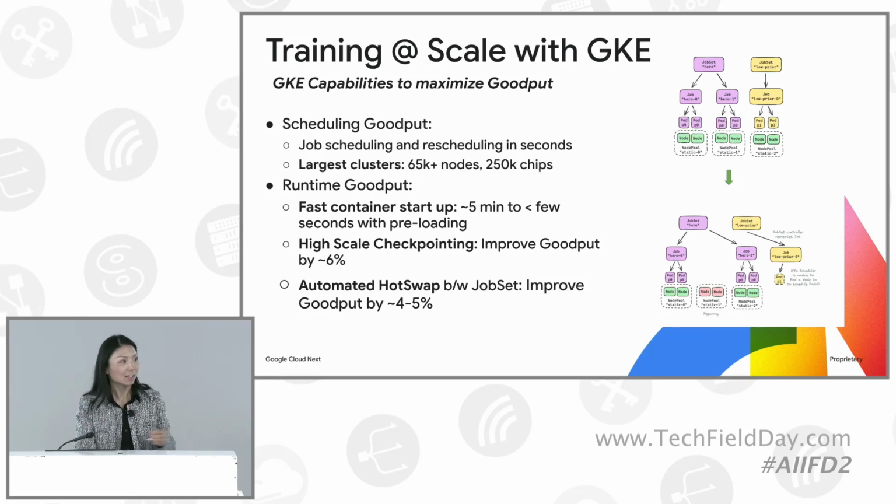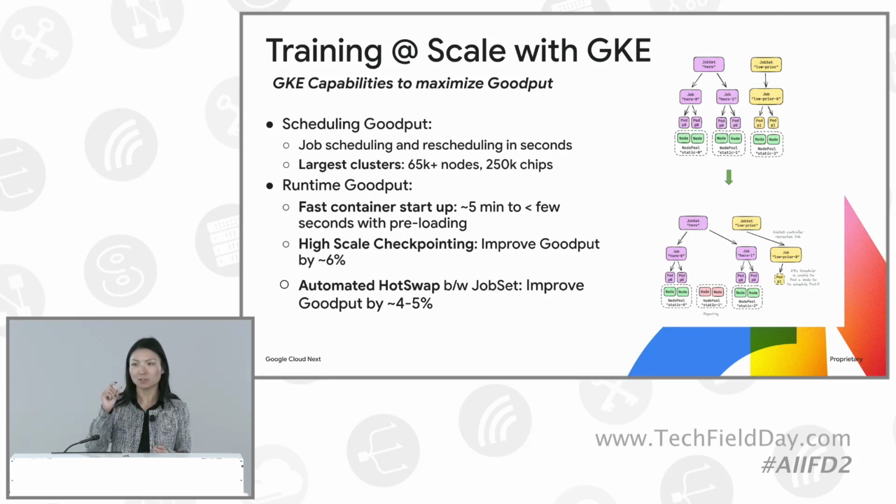And then for TPU, we have two ways of doing the orchestration management. One is called the TPU API. And we also have GKE, which the majority of TPU customers are using to manage TPU orchestration. GKE is geared towards large-scale training and inference. GKE optimizes for goodput, focusing on scheduling goodput and runtime goodput. Scheduling goodput is to enable fast job start, and runtime goodput is to enable all the resources to be ready and prevent interruptions.